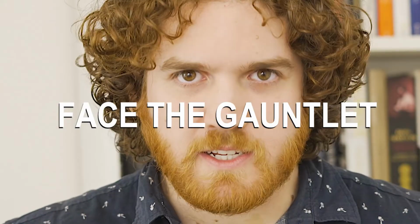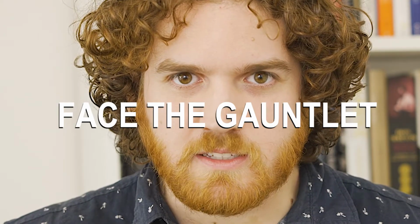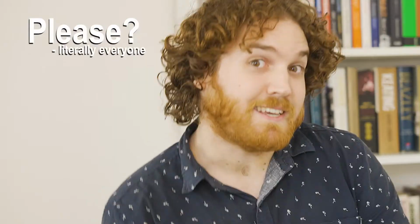Step 2. Face the gauntlet of volunteers. 1 million volunteers will descend upon you like seagulls and give you how to vote cards and campaign material and be like, hey, vote for us, come on, do you want to? Please? Please? Be nice to them. They're just trying to support a party that they're very passionate about. But also, you don't have to take anything from them. You don't need to accept it. It's not poison. You just don't need to touch it.